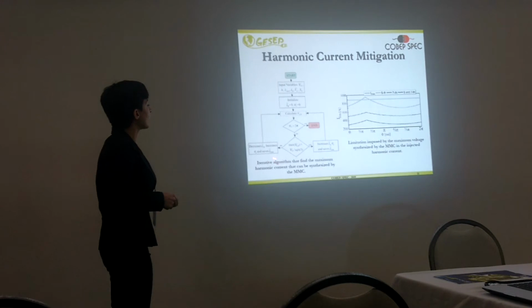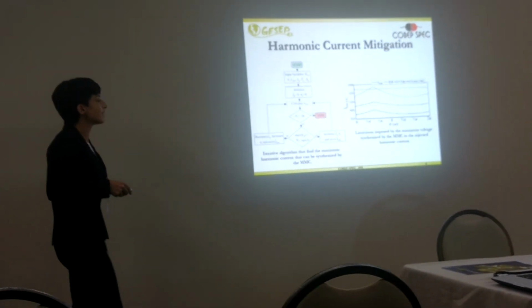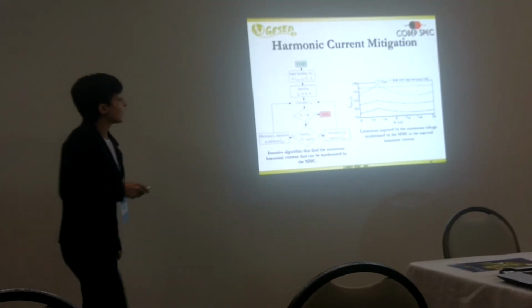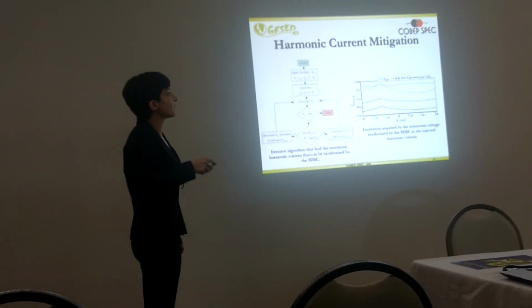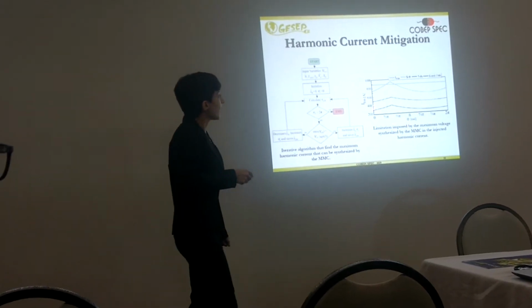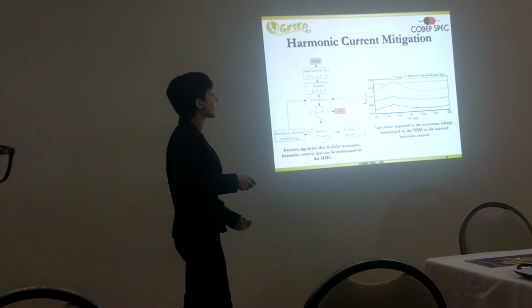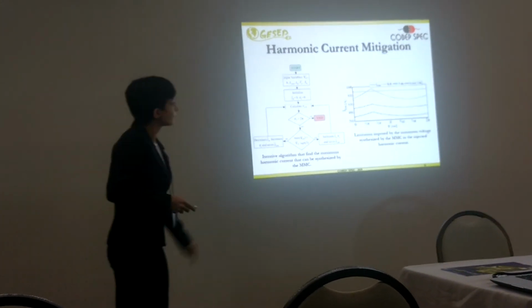So we employ an iterative algorithm that finds the maximum harmonic current that can be synthesized by the MMC. In this case, we employ this algorithm for the 5th and 7th harmonic current mitigation. These are the results, the limitation posed by the maximum voltage synthesized by the MMC in the injected harmonic current.